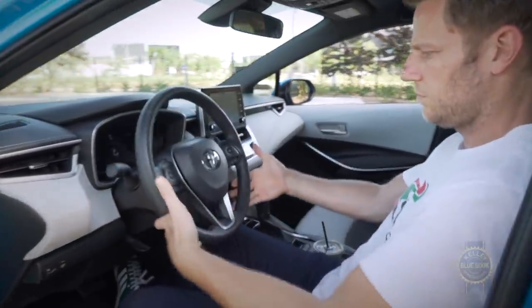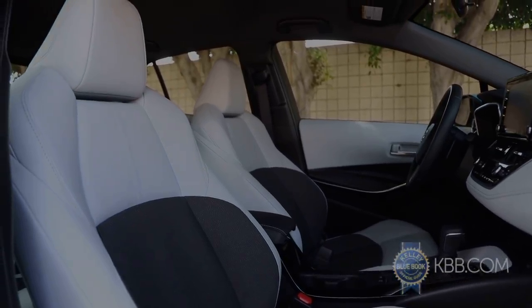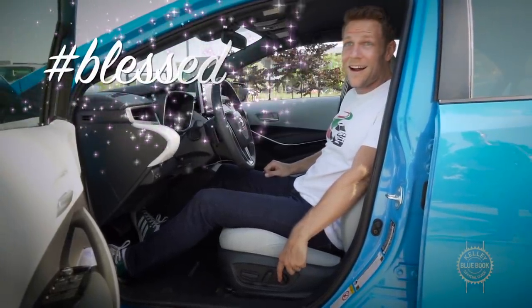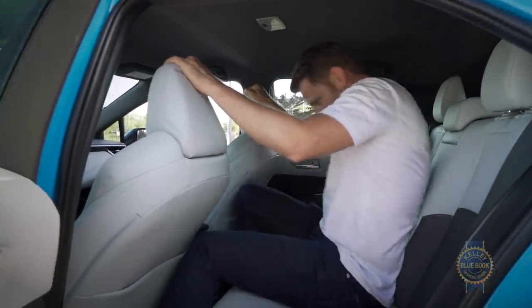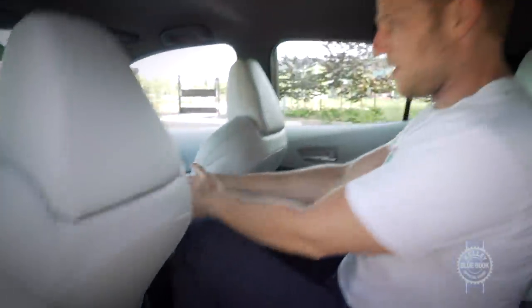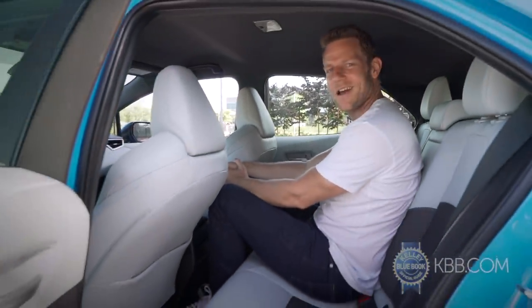I also dig the nicely adjustable driving position and front seats that merge long-distance comfort with superior lateral support. Speaking of support, the available power driver's seat includes adjustable lumbar support. Second row seating feels tight, but my knees and head actually do clear, though that might not be the case with somebody taller driving. Move inboard, and a low center hump and decent headroom make the middle position workable for short stints. I wouldn't want to live here, but this is okay.